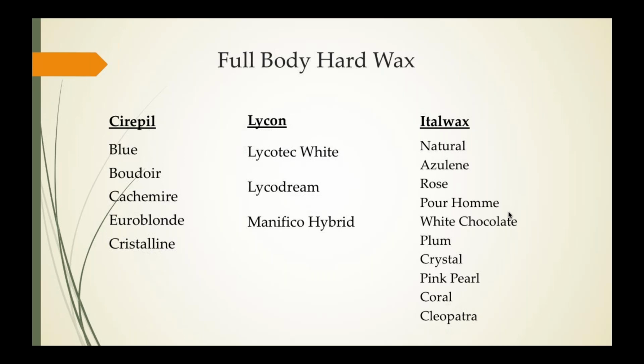Now, for hard waxes, on the Cerapill side, we've got the Blue, the Boudoir, the Cashmere, the Euro Blonde, and the Crystalline. The Blue and the Euro Blonde, I like to say they're twinsies. One is blue and one is gold. That's really your only difference. The Boudoir and Cashmere are a little different in scent and color. Same thing with the Crystalline. The Crystalline actually doesn't have any scent to me. I don't smell anything. They are very translucent and more of that gel type texture. They're great for the full body. By full body, I'm talking about legs, backs, chests, arms, larger body parts. They're also all great for Brazilians, because I know you'd ask me that as well.